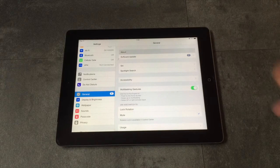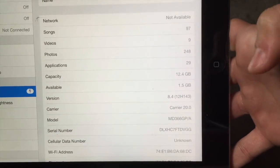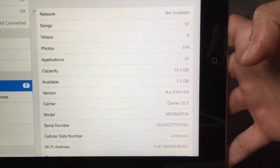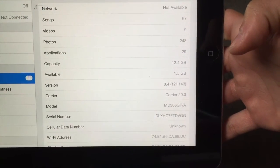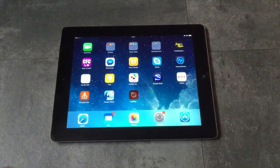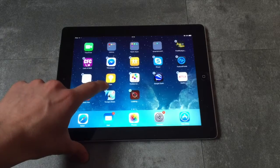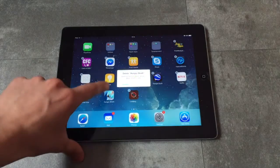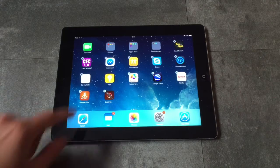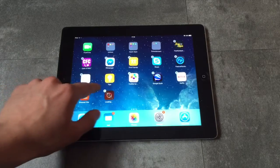Finally, let's go on settings. This is a very frequently opened app. Let's go on about. And as I told you, I have iOS 8.4, and this is a 16 gigabyte model, and I have left with only 1.5 gigabytes. So I don't like Hungry Shark anymore. So I'm going to delete it. So see how it lags while I'm moving pages while I am in delete mode and moving mode.